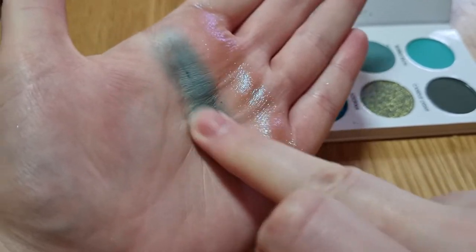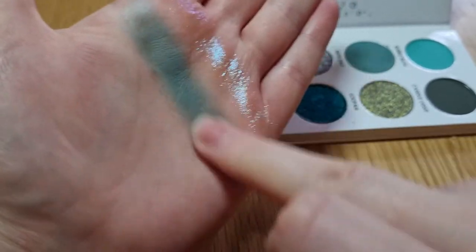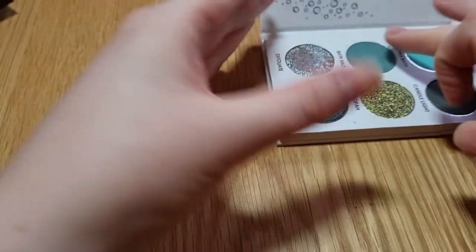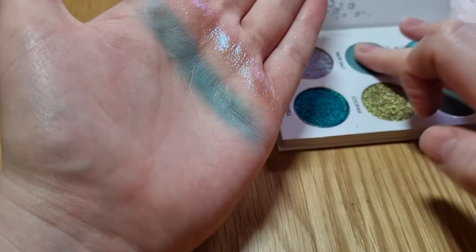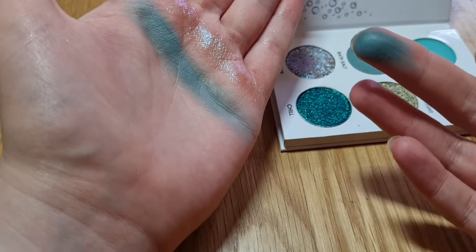That happens sometimes when you swatch. Obviously, it doesn't happen when you apply it on the eye, because you don't use that much force. And besides, you use it with a brush, so this crumpling only happens when I swatch. Never happened to me when I apply shadows on the lid. It's a gorgeous color though. Look how much is on my finger.